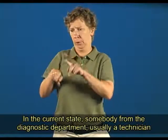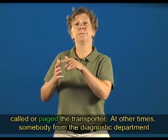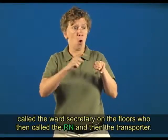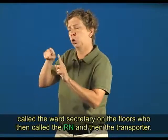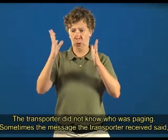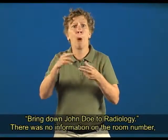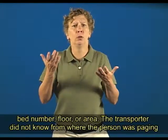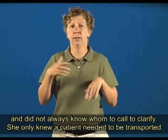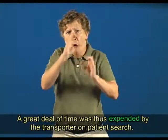In the current state, somebody from the diagnostic department, usually a technician, called or paged the transporter. At other times, somebody from the diagnostic department called the ward secretary on the floors, who then called the RN and then the transporter. The transporter did not know who was paging. Sometimes the message the transporter received said, "Bring down John Doe to radiology." There was no information on the room number, the bed number, the floor, or the area. The transporter did not know from where the person was paging and did not always know whom to call to clarify. She only knew a patient needed to be transported. A great deal of time was thus expended by the transporter on patient search.